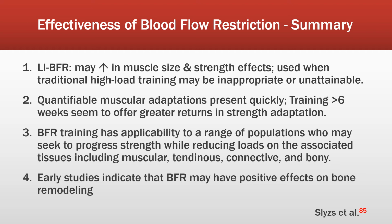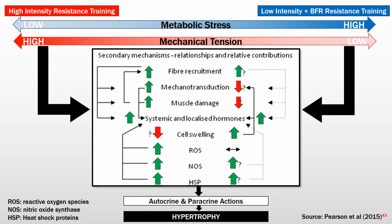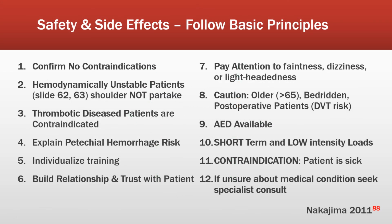BFR training has applicability to a range of populations who may seek to progress strength while reducing loads on the associated tissue, such as muscle, tendon, connective tissue, and bone. Early studies indicate that BFR may have positive effects on bone remodeling. That last point was not summarized by the meta-analysis previously mentioned. However, it was the conclusive statement within the systematic review that looked at blood flow and bone metrics. Again, a reminder of the primary and secondary mechanisms that make BFR adaptations plausible. Now, the safety and side effects.